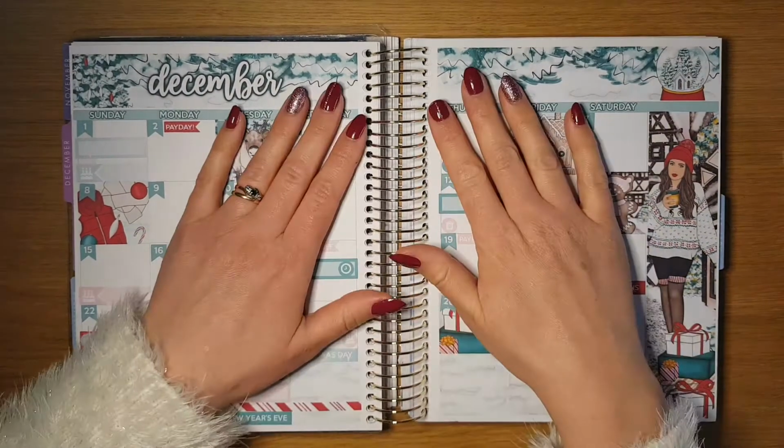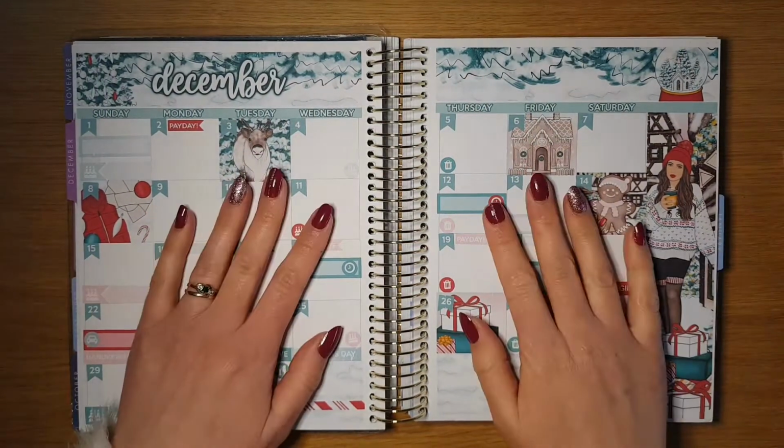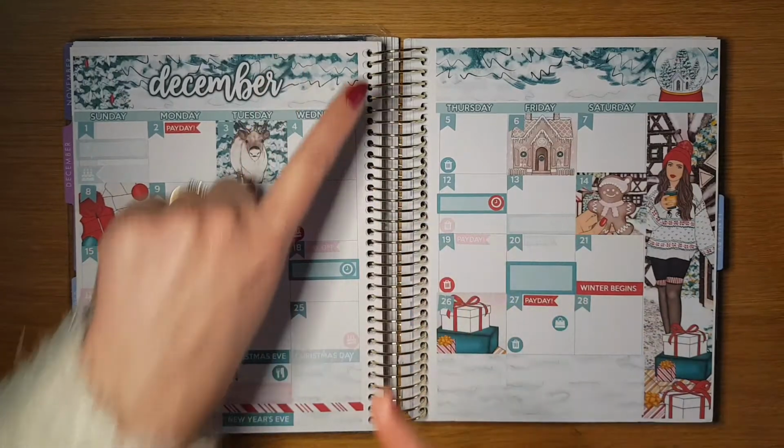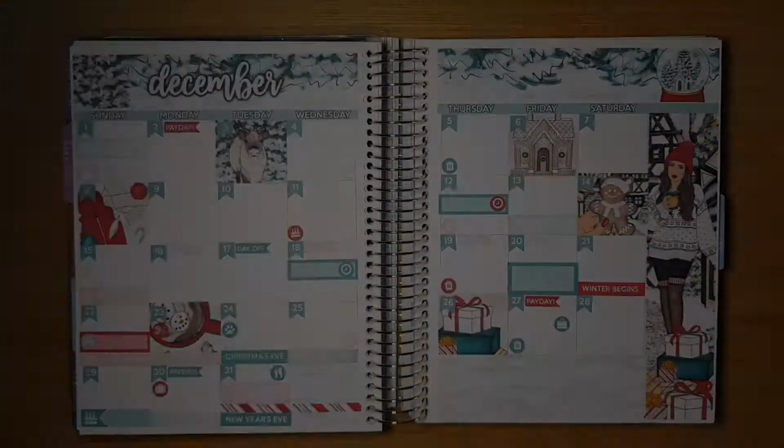Today I'm doing my December 2019 memory spread as part of my I Know What I Did Last Year series. So if you want to see what I got up to this time last year, then stay tuned.